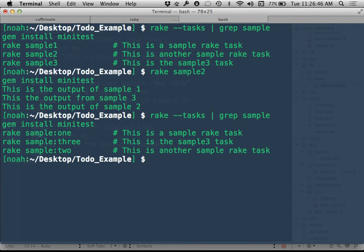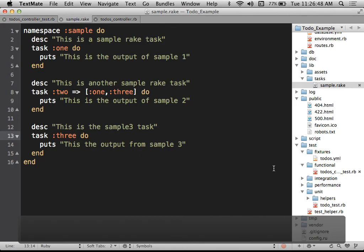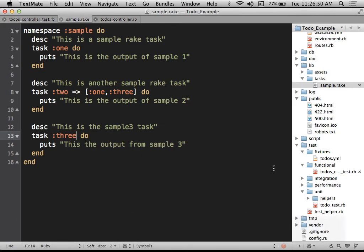Okay. Structurally, fundamentally, that's basically it. Not all that complicated. Rake tasks aren't hard to put together fundamentally. Do you have any questions about them? Really just 3 keywords: namespace, description, and task. Other than that, it's all just blocks and plain old Ruby code.